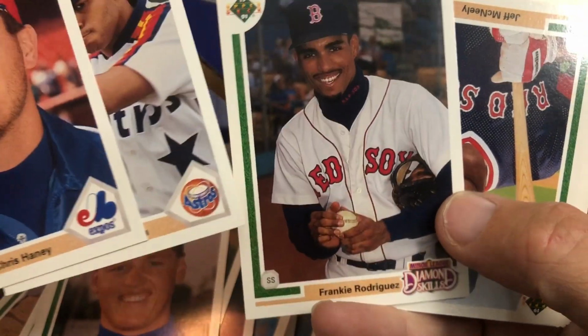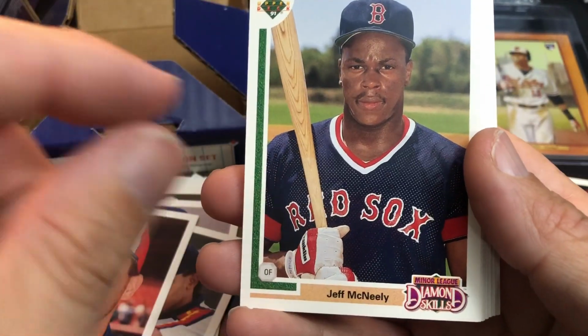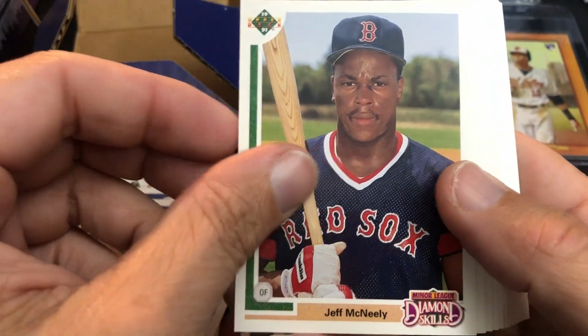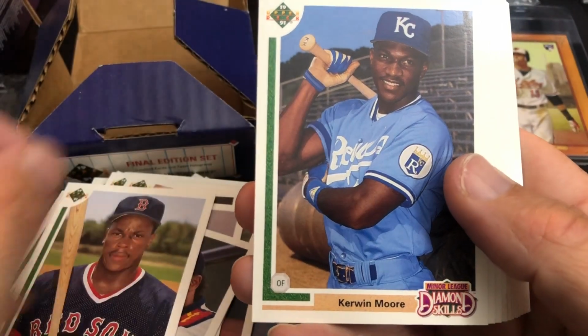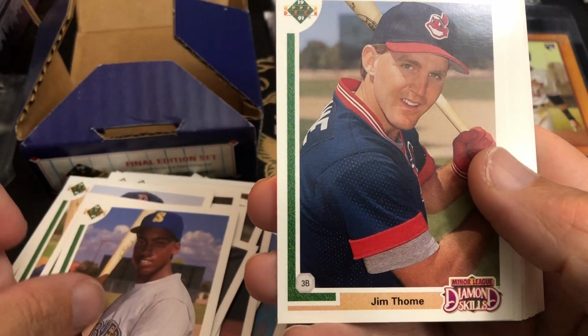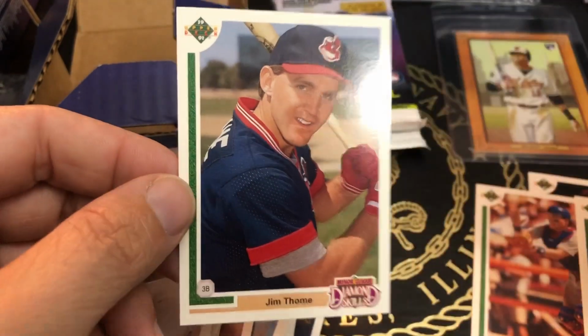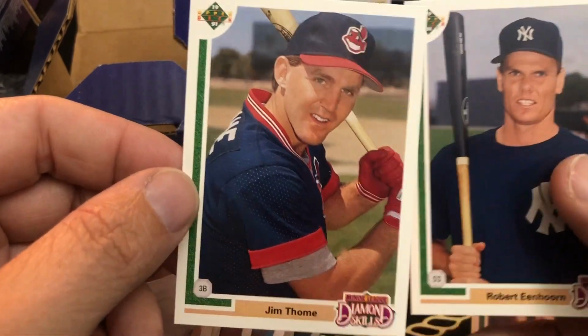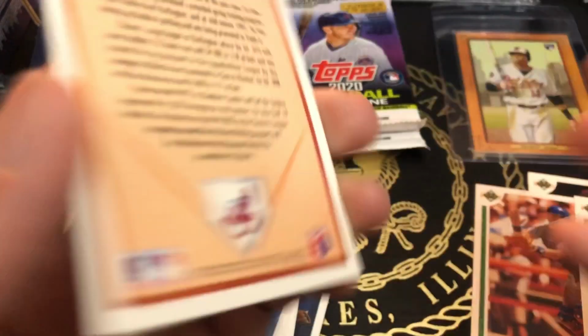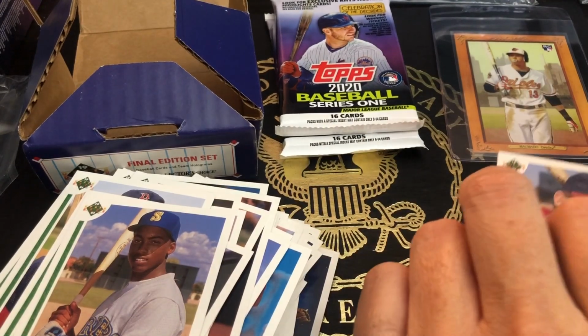I'd like to get Frankie Rodriguez. And here are the minor league diamond skills: Jeff McNeely, Kerwin Moore, Mark Newfield, and there is the Jim Thome Upper Deck rookie card. He said it's one of his probably 2 true rookie cards right there. That is a nice looking one.